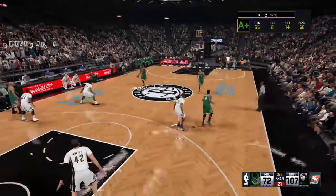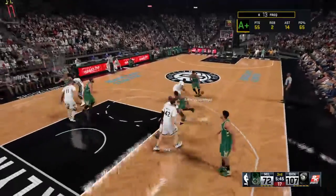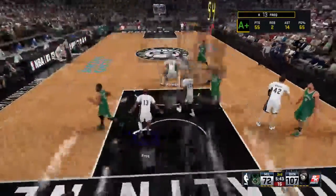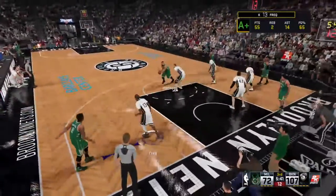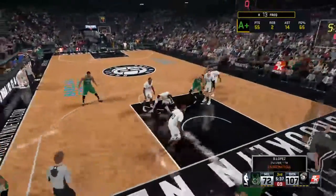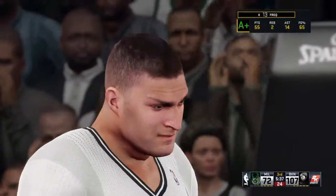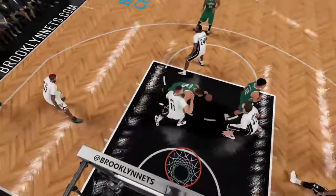Milwaukee has gone 1 of 2 from beyond the arc since coming out of the break. Antetokounmpo passes to Monroe. And 2 free throws coming up as he misses that one. Drawing the whistle and a lot of contact there. Yeah, easy call. Yeah, you could hear the smack all the way over here where we are.